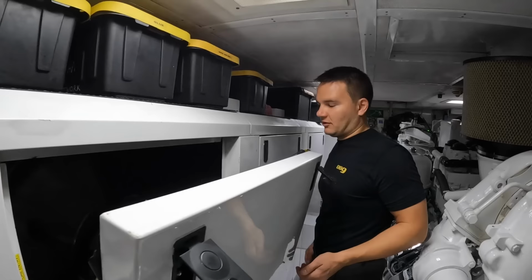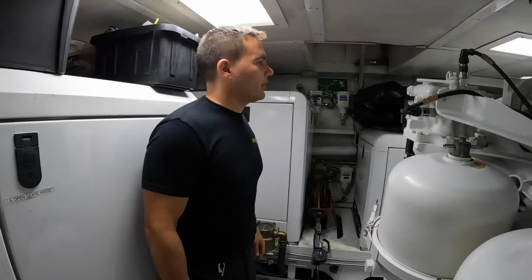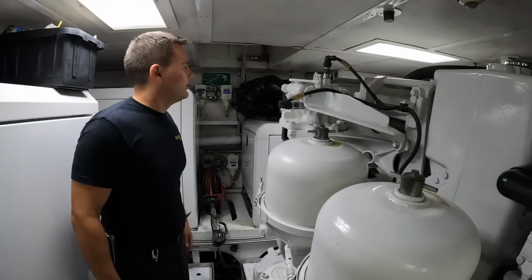How many generators do you have? We have three generators. And then usually you run one or you run two? With guests on board, we run two, because we use lots of power, like galley, laundry, water makers, a chiller unit. As well for safety reasons. If one generator fails, you have the other one. We don't want to have a blackout.